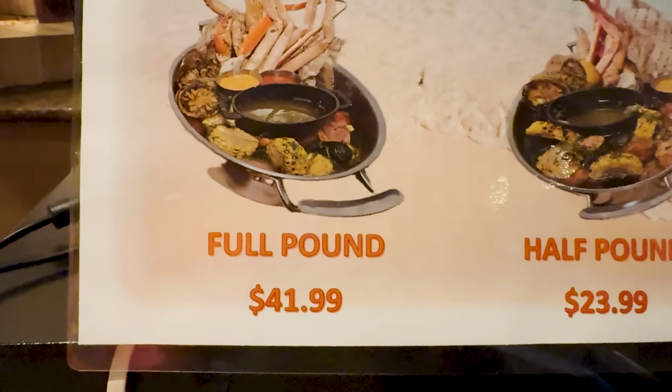So today, we're trying something we have never tried before, and that is the buffet here at the Luxor. Now, we've heard a lot of mixed reviews, but you know what? We just like to see things for ourselves. So we're gonna go in, dine, see what this buffet has to offer, and take one for the team. Let's go, y'all. Welcome to the buffet at Luxor.